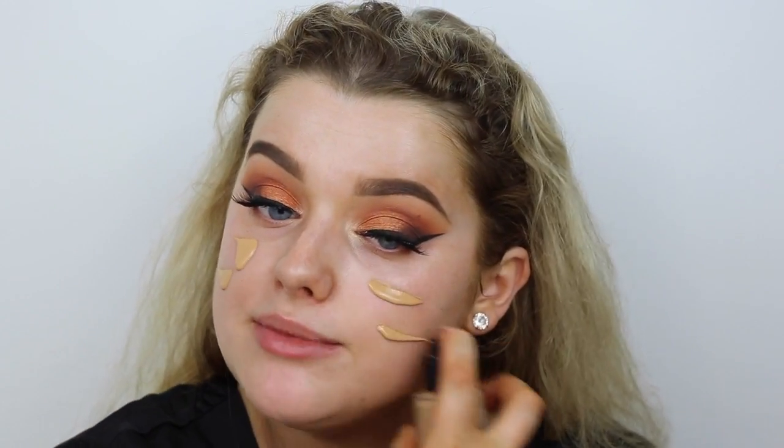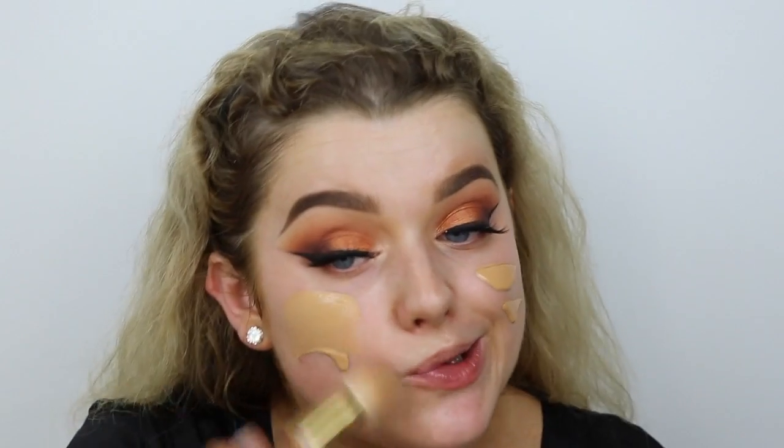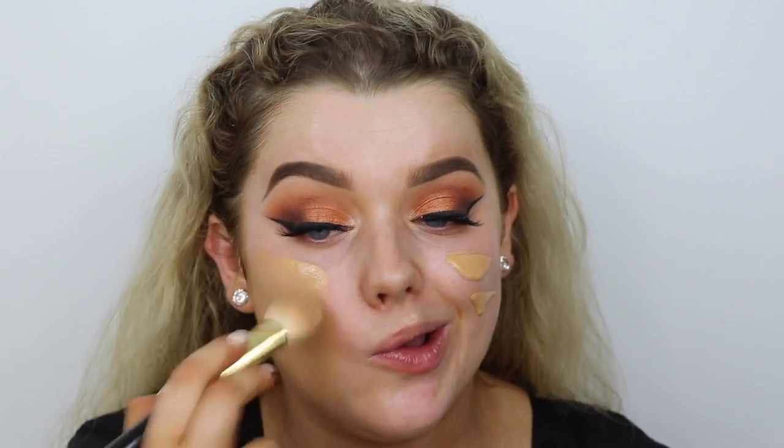I feel like it looks so good in pictures, and it's not too full coverage. I'd say it's more of a medium to buildable coverage. I mean, yeah, you could definitely build this up to be a full coverage one, but I literally hadn't used it in so long.